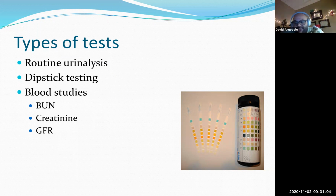Creatinine is 0.6 to 1.2 for normal labs. This is just a general waste product of muscle metabolism. People who are heavy weightlifters, you usually see this slightly elevated. If their kidney function is low, you'll also see this become elevated because the creatinine isn't being removed from the body because the kidney can't handle it. The kidney can't catch it.